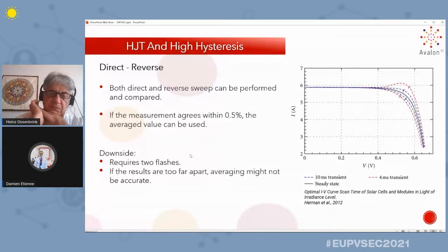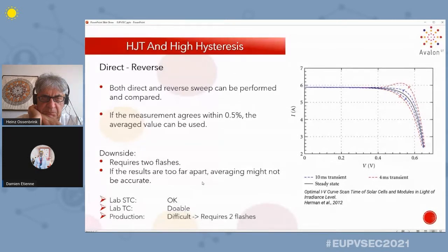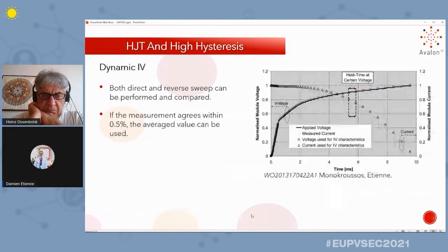The downside is it requires 2 flashes, and if the results are too far apart, you cannot just average them. So for laboratory STC, okay. For TC tests, if you're able to control the temperature very precisely, it's also doable. In production, it will also require 2 flashes.